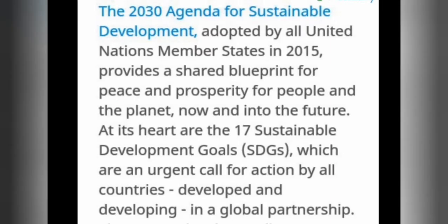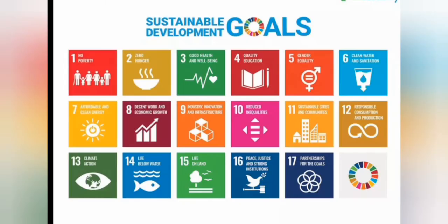Actually, in 2015, all the member states of the United Nations formed an agenda known as the Agenda for Sustainable Development. They formed the blueprint for the future, for the planet and for present people, and it has 17 sustainable development goals, which are an urgent call for action by all countries. Different countries contribute to achieving these goals, whether developed or developing, and they are all related and working together. So what are the 17 goals? Let us see.